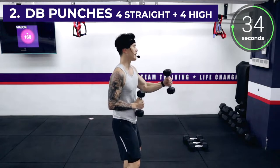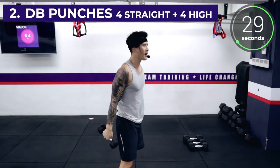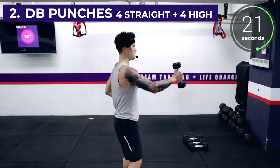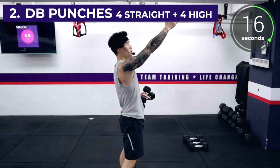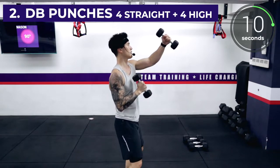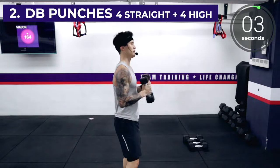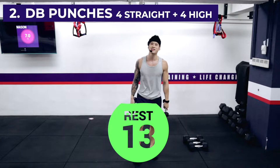For those of you who get this, keep going at your own pace. For those of you who need a little bit more help, when we're punching, relax the shoulders, punching out, retract, punching in. Four times. When we punch upwards, it's more of a 45 degree angle, not straight upwards. Okay, so 45 degrees up and back to the middle. 45, middle, 45, and rest. We all good? We're all on the same page?